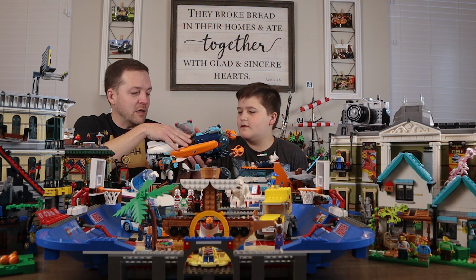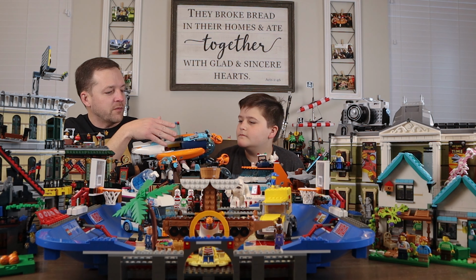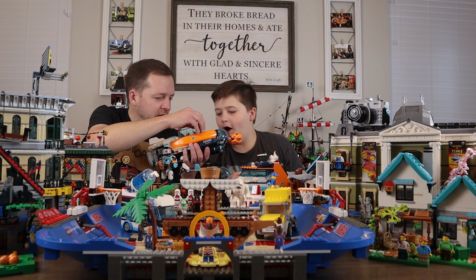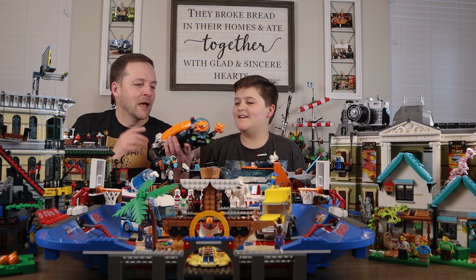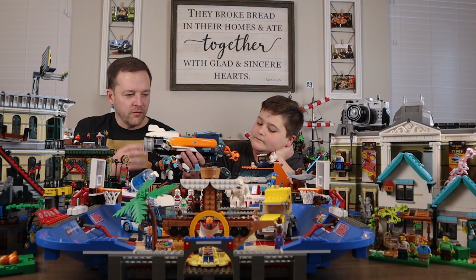Yes. It's got some neat play features on it, like Caleb said about the hooks on the front. There's a compartment in the top. There's a policeman in here. Oh, I've been missing that. There's a policeman in the submarine, making sure that all is legit in the submarine. Yep. Very, very cool set.